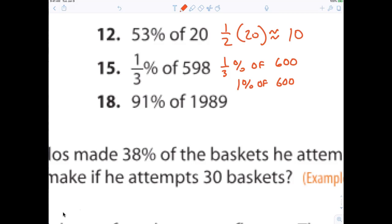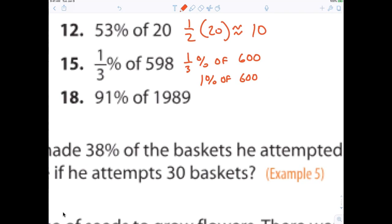1% of 600 is what? 6. It's 6 because I moved the decimal how many places? Once is 10%. Twice is 1%. Is everybody hearing me? So now what? Did you understand that? If I'm asking about 1%, that means move the decimal to the left 2 spots. So I move the decimal to the left 2 spots, and 1% of 600 would be what? 6.